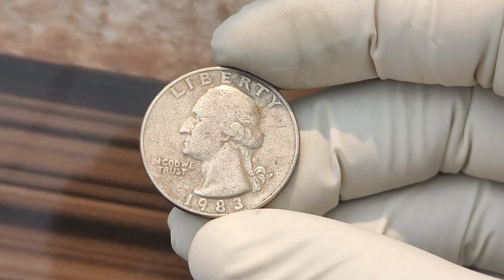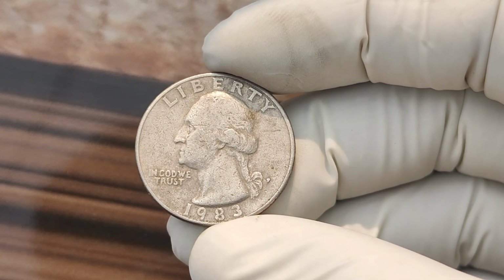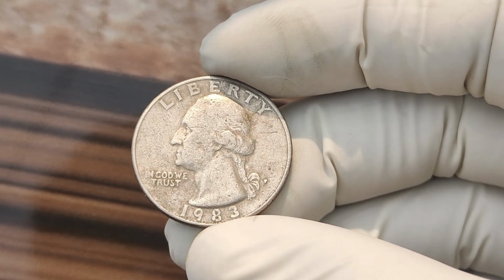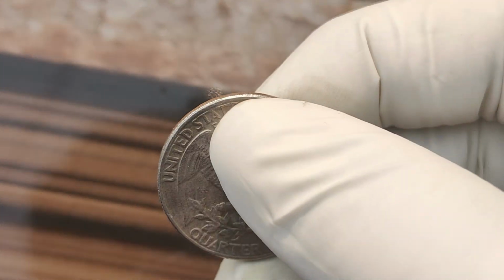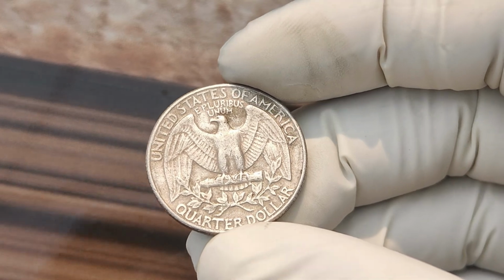Here's how you can start your treasure hunt. First, check your pocket change, old coin jars, or even rolls of quarters from the bank. Use a magnifying glass or loupe to inspect for errors like doubling on the lettering or mint mark. And remember, condition matters. The less wear and tear, the more valuable the coin.